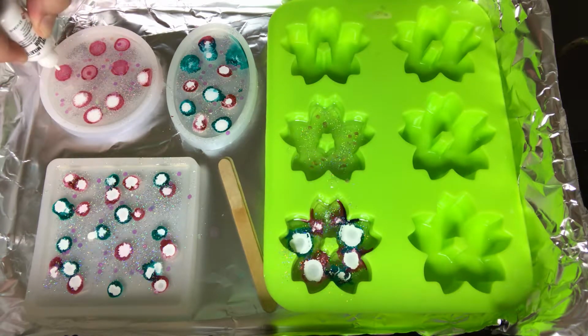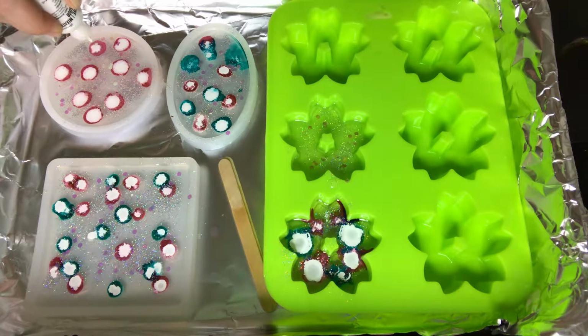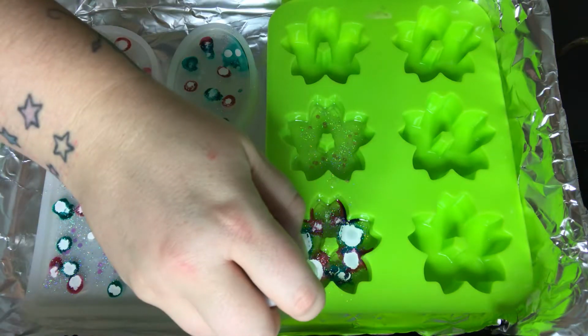And of course the sucky thing is I have to wait at least, I mean, it says 24 hours, and I don't know too if the glitter on top is having an effect. Like, ooh, this blue over here is, oh, I see it dripping down there. Okay, maybe I just need some more white.